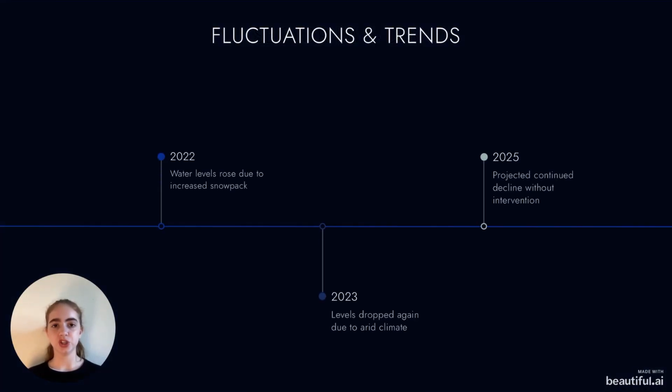Here I have the fluctuation and trends in the water level of the Great Salt Lake. We see the water levels rose in 2022 due to the increased snowpack, but they dropped in 2023 due to the arid climate, the dryness of the area. And if this continues the way that it's going, by 2025 we're projected to have a continued decline without intervention.